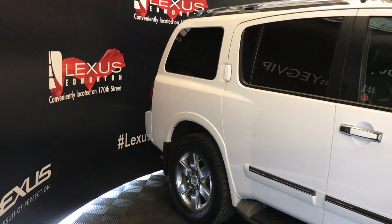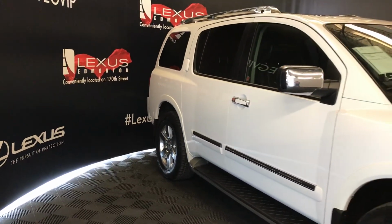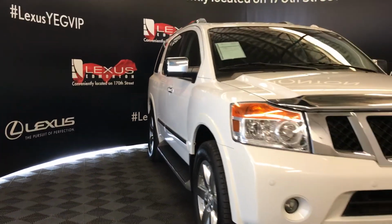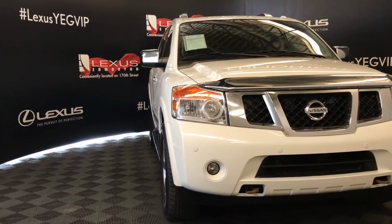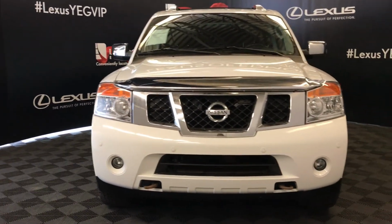Side mirrors are power folding and auto dimming. On the inside, you'll find your integrated turn signal lights, pedal lamp lights underneath them, daytime running lights, fog lights, front tow hooks, clearance sensors, engine block heater, and so much more.